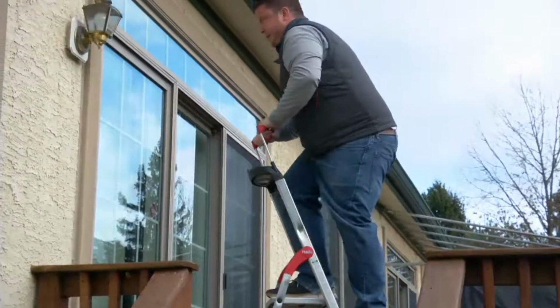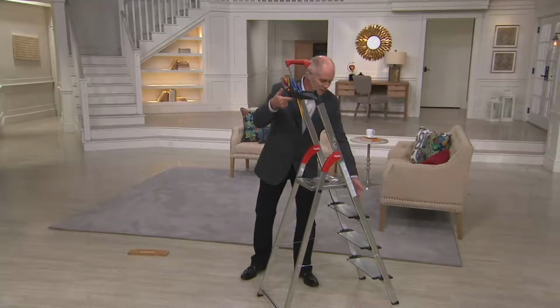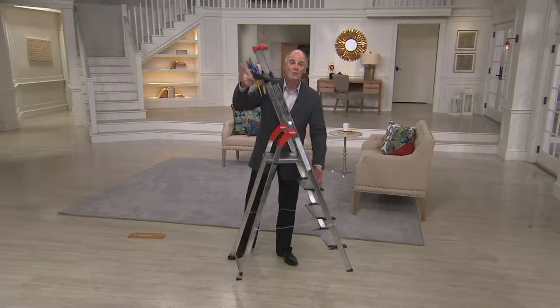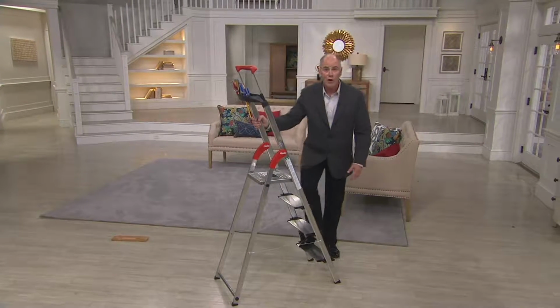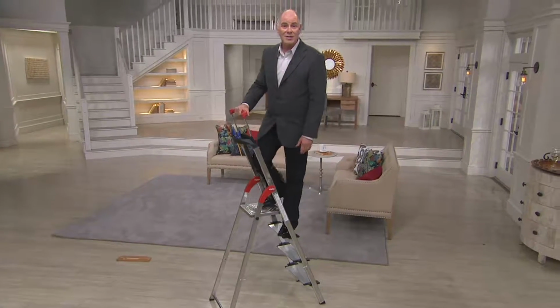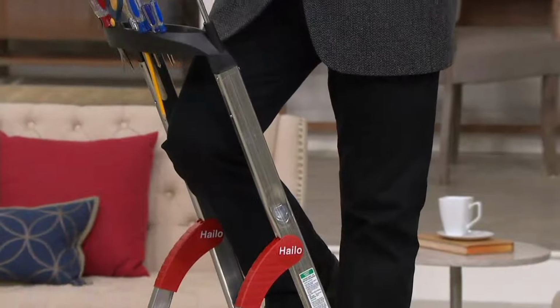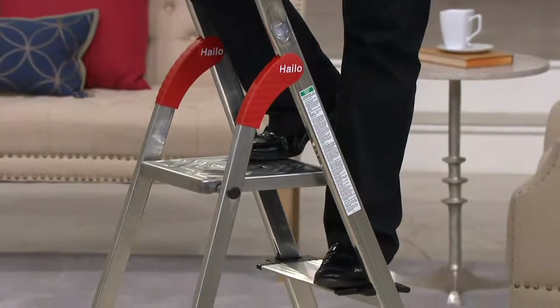This ladder weighs 11 pounds. Can pick it up with just 2 fingers, but it will hold, and I was wrong, I had said 300 pounds. It will actually hold 330 pounds, and it's a better, safer design. It's from a German company called Hailo. It was on the air, first time that we presented it, this thing rocked.